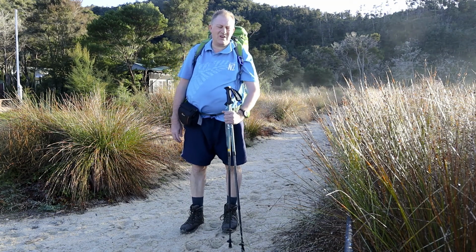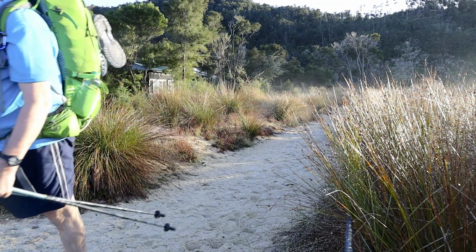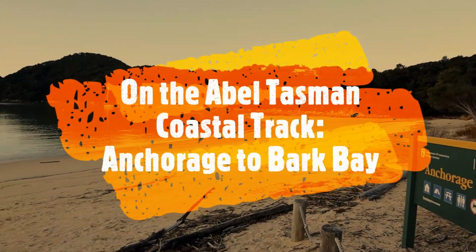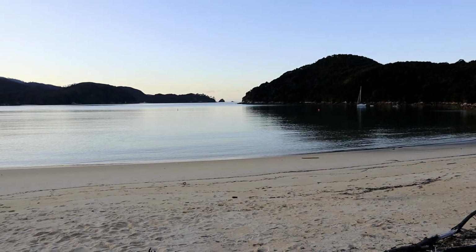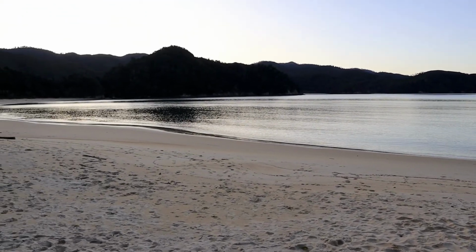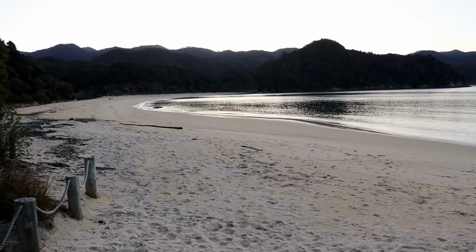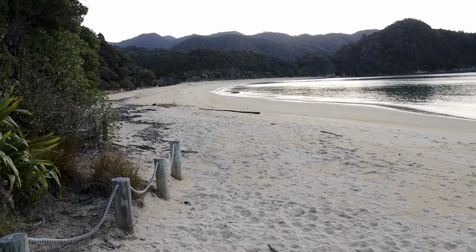Nice weather today, it's a great day for walking the track. It's 5:30, the tide's starting to go out. Low tide will be at about 7:30 tonight. You can see how far the tide goes out.